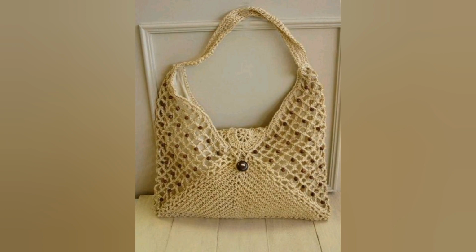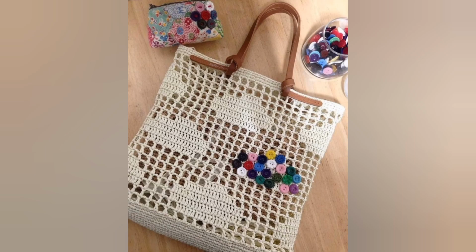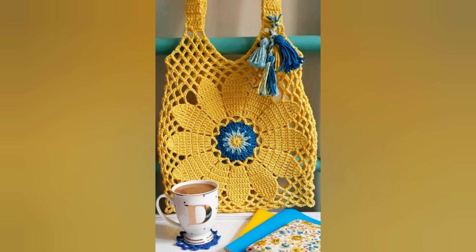There are many different types of crochet bags. Here are a few of the most popular ones I show you in my video. There is the purse or handbag. There are many patterns for purses out there made from a wide variety of different materials.